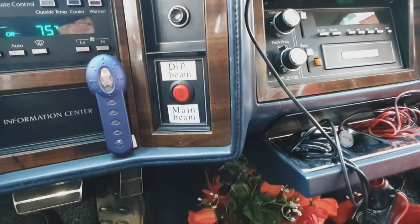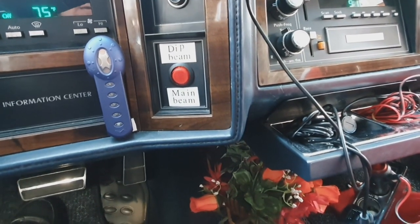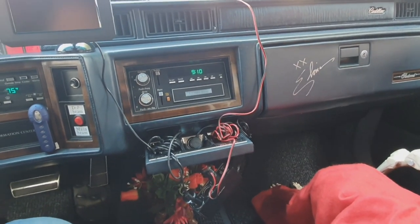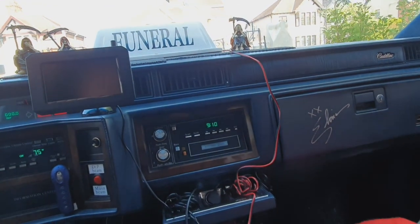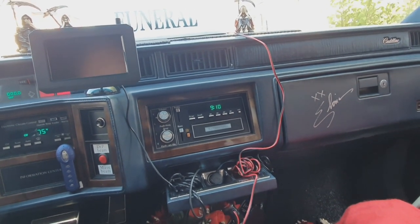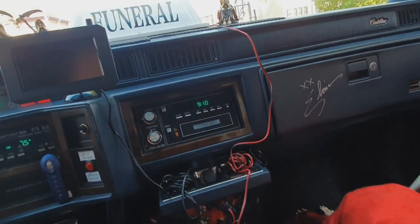Yeah. So a little button pops the back door on. We've got the dip beam and the main beam. And obviously we've got all this mass of wiring. Now, if you follow my last episode, you'll know I've been talking about this reversing camera. Very important, because I can't see where I'm going when I'm reversing this thing. I've got a big American casket in the back. I can't see anywhere. So that's why I put that in.